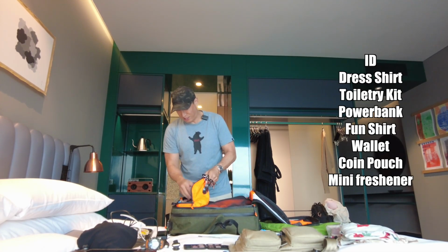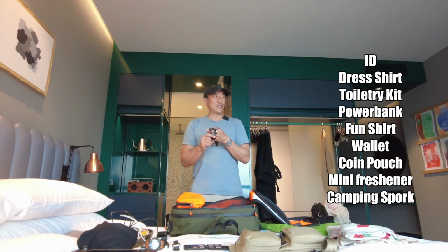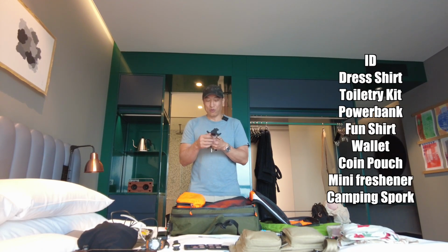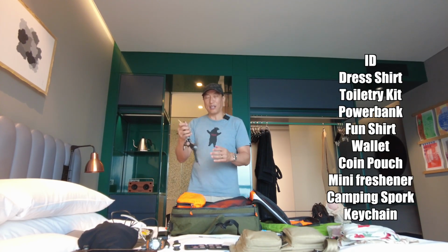I'm going to go over what this is, but this is where it gets me in trouble sometimes. I do have a spork, and people always wonder why you carry a spork. There's plenty of times when you're in a hotel room and you're hungry and you want something to eat, and you don't want to use your hands, so a spork comes in really handy. Keychain. In Korea, I've put all this together in one, so I can just take it out and drop it in.